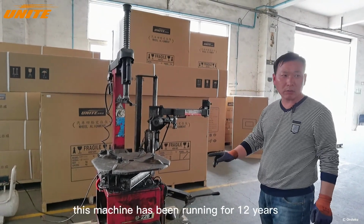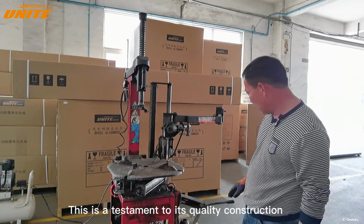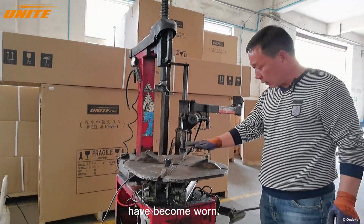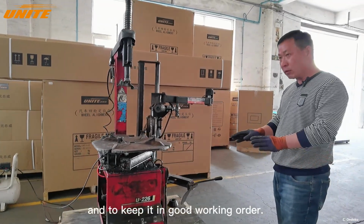As we expected, this machine has been running for 12 years without any major issues. This is a testament to its quality construction and long-lasting design. I brought this machine in for maintenance mainly because it has been used heavily and the teeth on the turntable have become worn. I want to have it checked to see if any parts need to be replaced and to keep it in good working order.